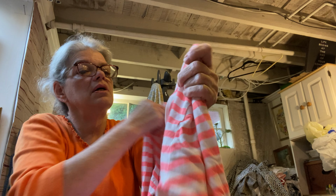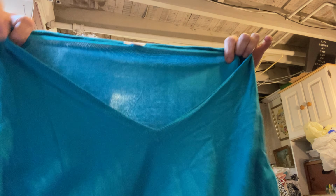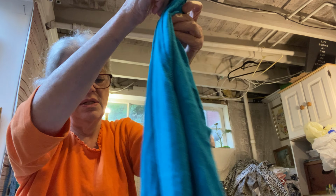Maybe, who knows? Okay, what are we? This is another, kind of the same style as the last one, a boat neck, long sleeve, striped, J.Crew. We get about $10 for that. There's another J.Crew. See, this is a great brand for free. I like J.Crew. This is a V-neck pullover sweater, lightweight. I'll steam this. Long sleeve, turquoise or teal maybe would be the word for that. Like a teal probably, but okay. And maybe get about 10 to 15 on that.